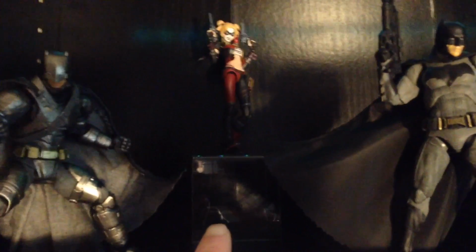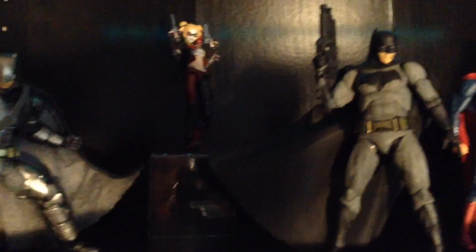And then over here behind him in the back is the SH Figure Arts Injustice Gods Among Us Harley Quinn, which is also another great figure. And what she's standing on is called an acrylic riser set. They come in all different sizes, and you can get them on Amazon or eBay.